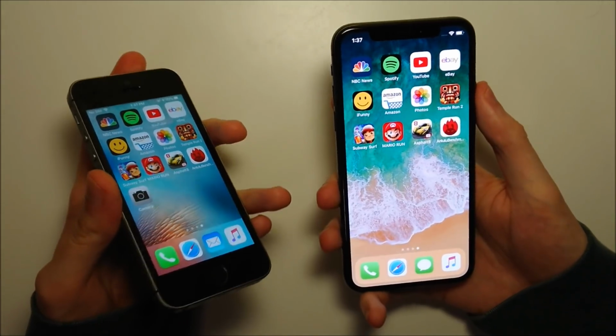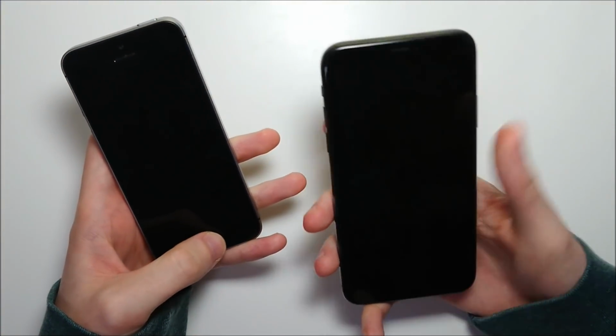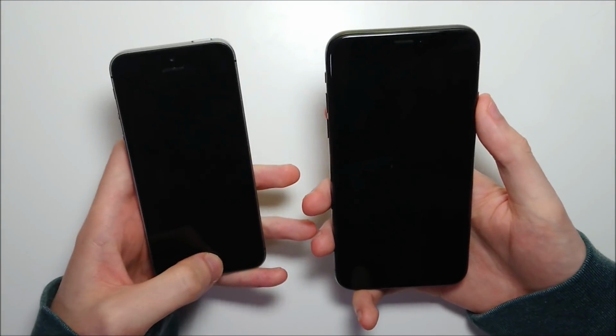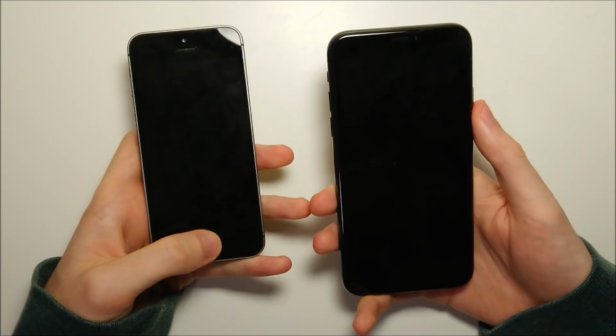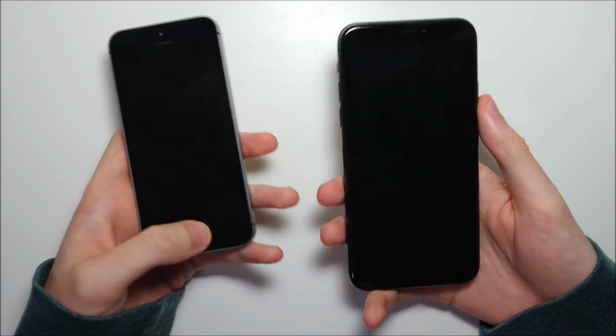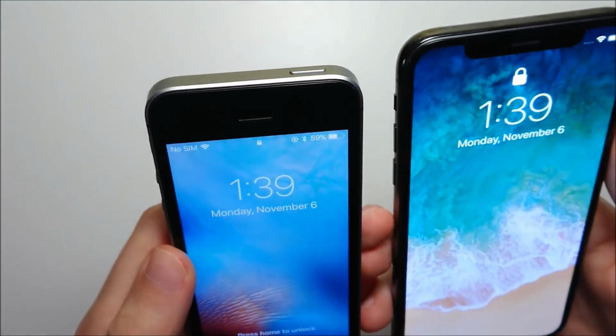So really, it depends on how you're doing it. If you first hit the wake button and then you have to swipe up, it should be a lot faster on the SE. And actually, guys, I think the following method may be the best way to do this, and probably I'll do it in the future. I'll just raise the wake and then unlock it.